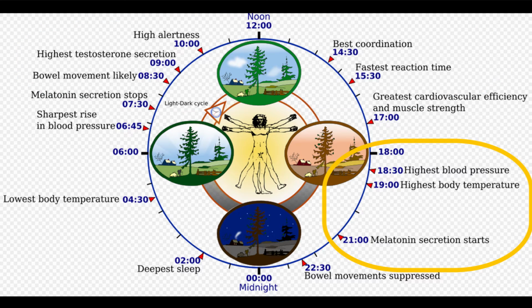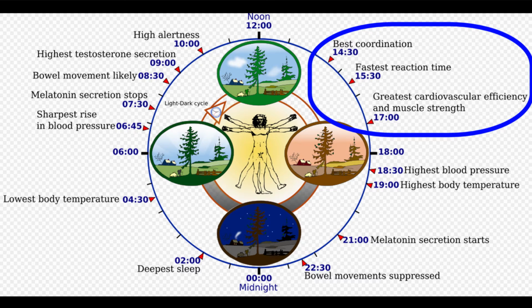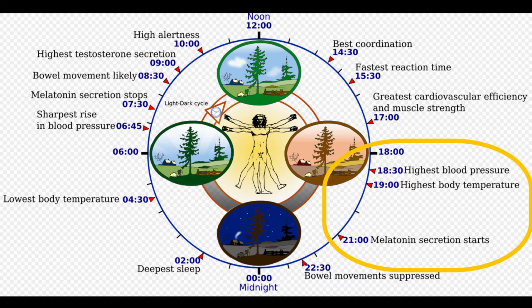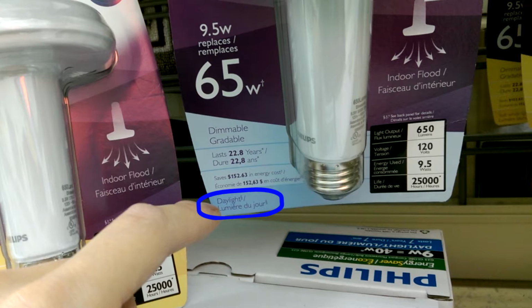In other words, the color temperature affects your circadian rhythm and messes it all up. The blue light makes you think it's like 3 p.m. The warm white light makes you think it's 9 p.m. and almost ready for bed. So you don't want to mess up your circadian rhythm by putting in the daylight blue light in your house.